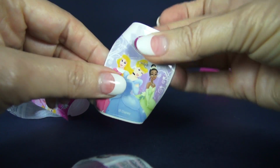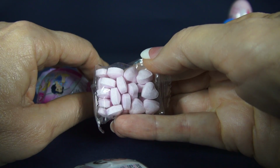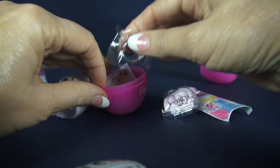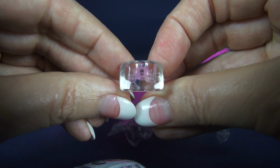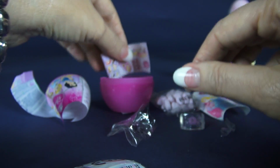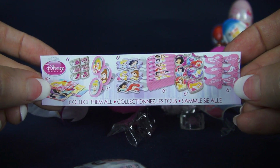You get a sticker with 3 princesses on it, candy, and here's our prize. It's a ring with a coach on it. Nice. Here is the flyer showing what else you can get with this egg.